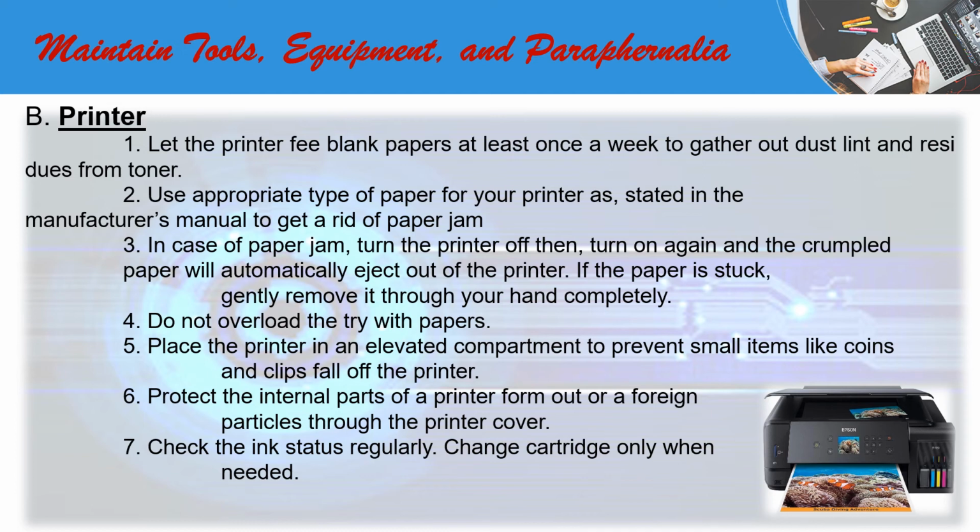Four, do not overload the tray with papers. Five, place the printer in an elevated compartment to prevent small items like coins and clips from falling into the printer. Six, protect the internal parts of the printer from dust or foreign particles through the printer cover. Seven, check the ink status regularly. Change the cartridge only when needed.